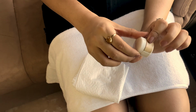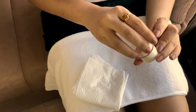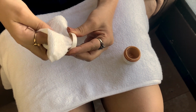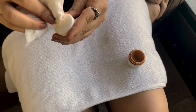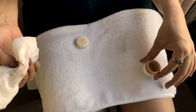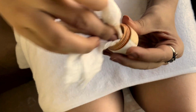Okay, this one is my concealer, my favorite concealer. It's been there with me for like a year now. I think it's almost getting over. So I start off by cleaning again on the insides. Okay, this is definitely not going to start looking like a new product altogether. That's going to be tedious.